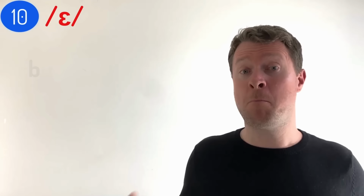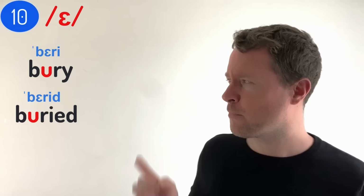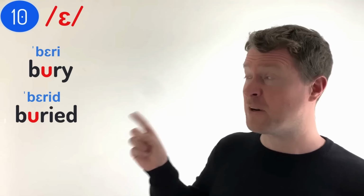Now, the tenth way we can pronounce the letter U in English is quite rare. It's not often pronounced like this, but you will see it sometimes. It's pronounced as "eh." What words do you think it's pronounced as an "eh" in? Words like bury or buried. To bury someone, he was buried. If you can find any more words with that "eh" pronunciation for the letter U, write them in the comments below, because I couldn't actually find that many, but I do know these two, bury and buried.